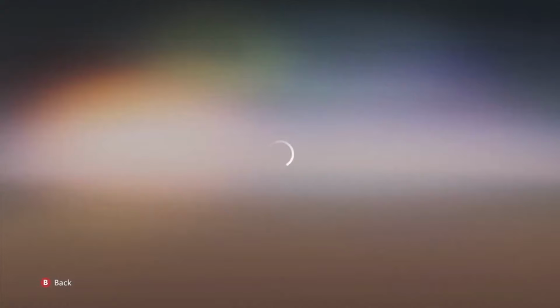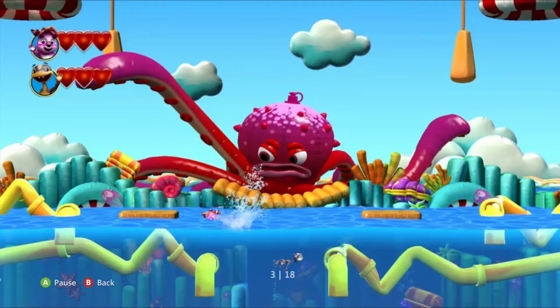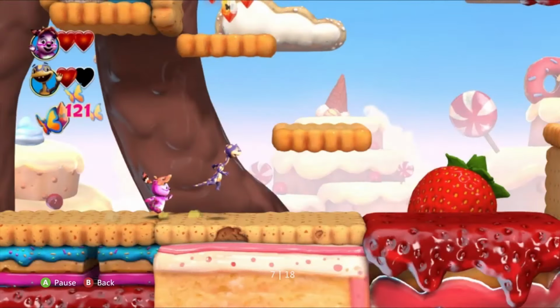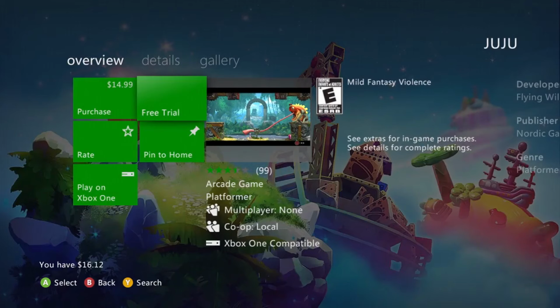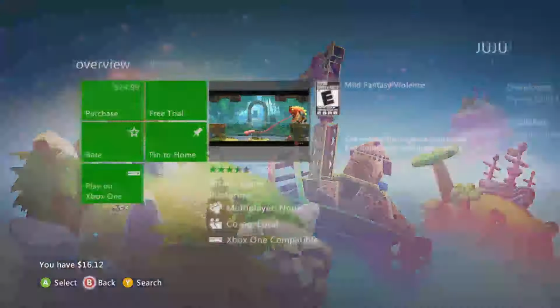But okay, we got Juju as well. What have we got from Juju here? Is this a platformer? Kind of looks like it might be. So yeah, I mean, never say no to more platformers on my consoles. Yeah, it's got platformer written all over it. Very cool. All right, so maybe Juju could be a cool game. Got to look at the star rating as well. What is that, 3.5? So people seem to tend to like it, but $15. Could download the free trial though. Yeah, very cool. I hadn't heard of that one.